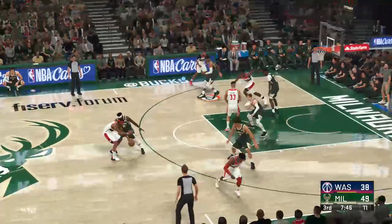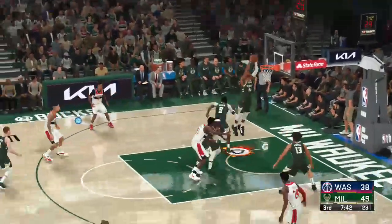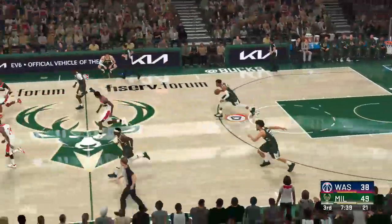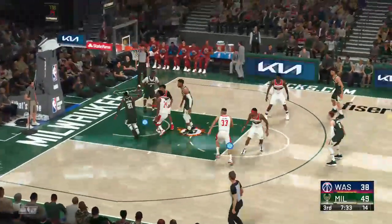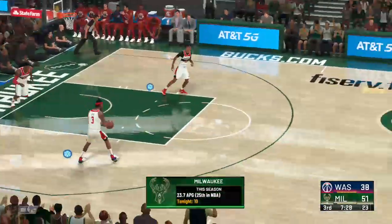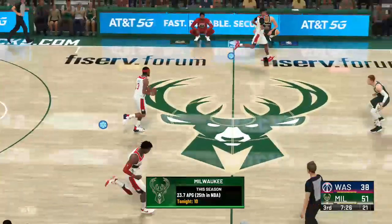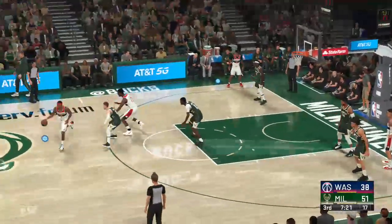Here's Beal, trying to get back on track. Antetokounmpo grabs the board. Antetokounmpo's got 4 rebounds now. Holiday against Beal. And there's Holiday. That's good, on the assist from Antetokounmpo. A long, wiry combo guard, Holiday can make some acrobatic finishes.